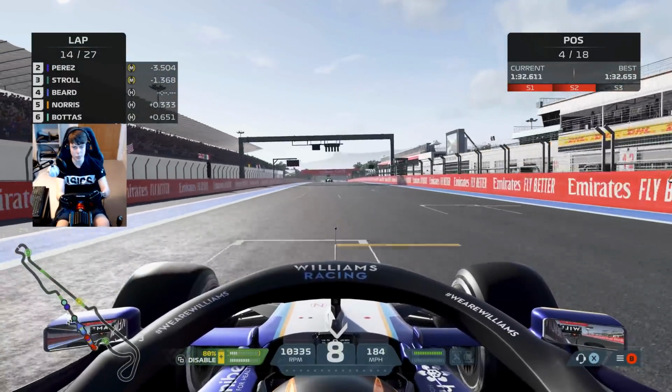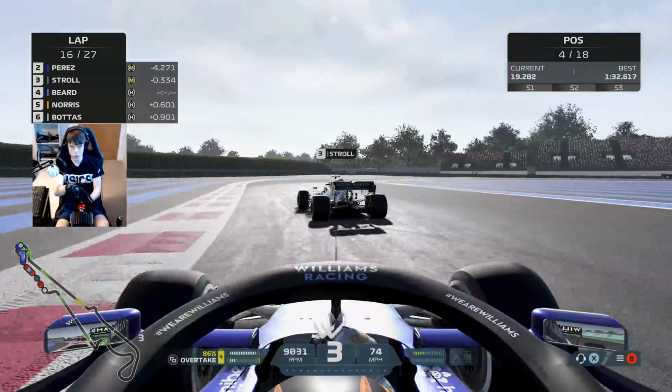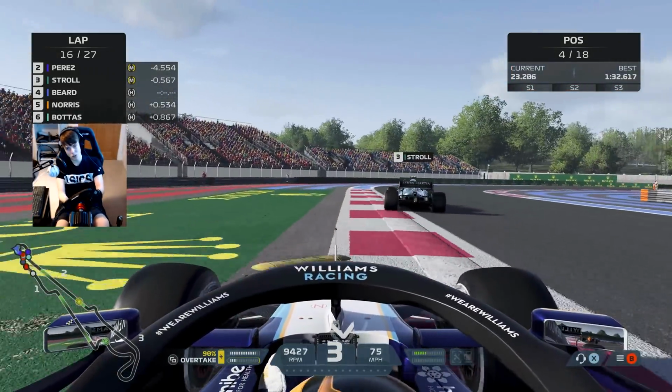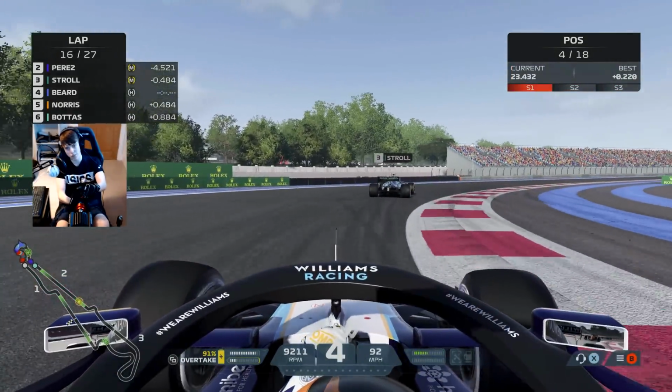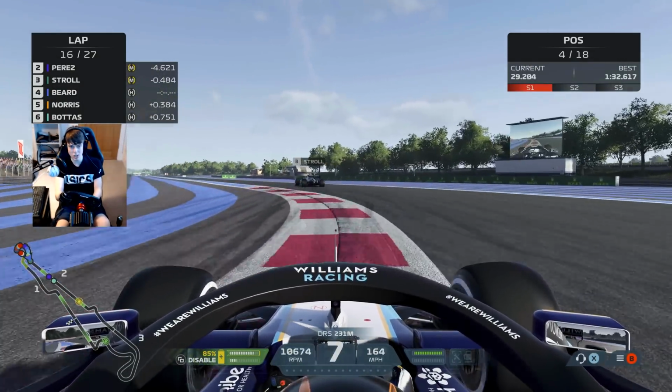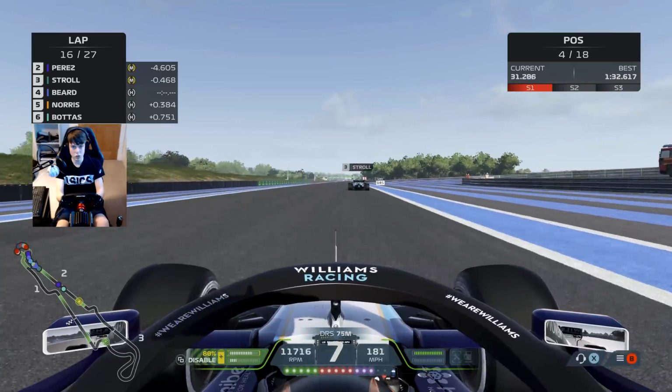Oh no, we already had Kimi, didn't we? I'm stupid. All over the back now of Lance Stroll here as Lando just tried to show the nose, but I think he's watched Verstappen try it so many times earlier on that he definitely doesn't want to make that mistake as we try and get a run out onto the Mistral Straight.